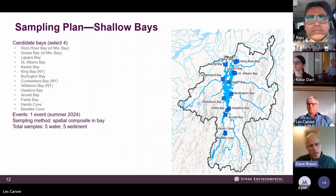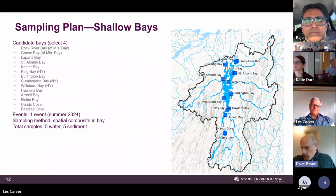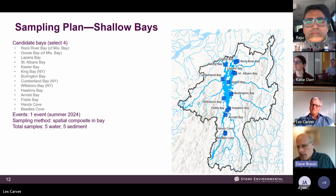But this isn't a regional approach because we wouldn't have the resources to sample 4 bays in each sampling region. So again, that is just our latest thinking about how to get the most value out of the resources available, and Les is going to get into the analyses.